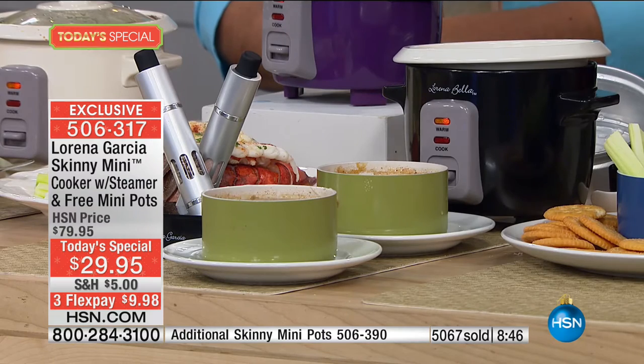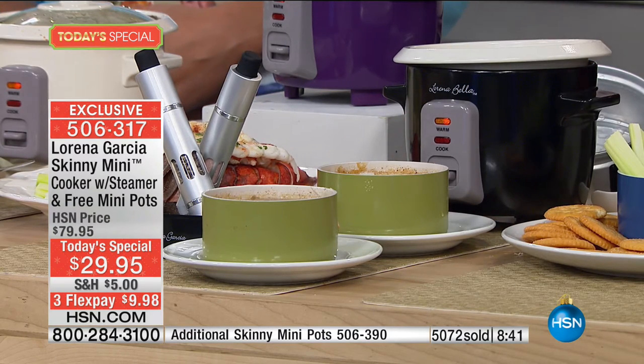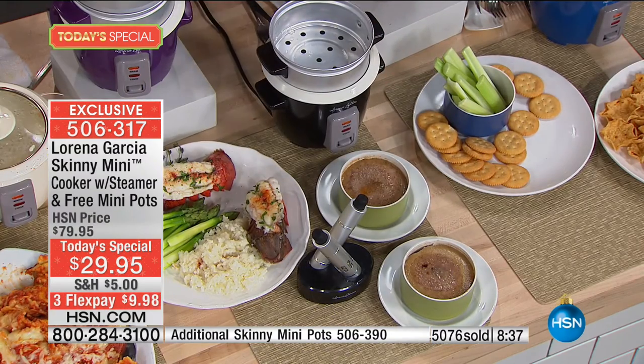Traditionally, we would put these in the fridge overnight to cool down, but not with this. So we utilize the pot, we utilize the steamer. Done.